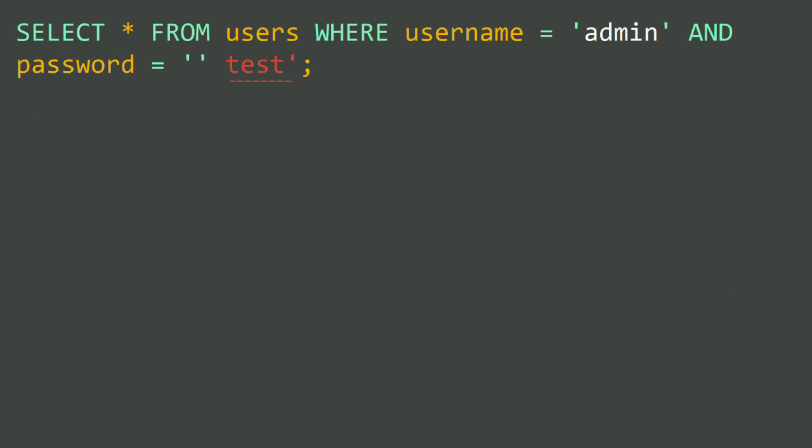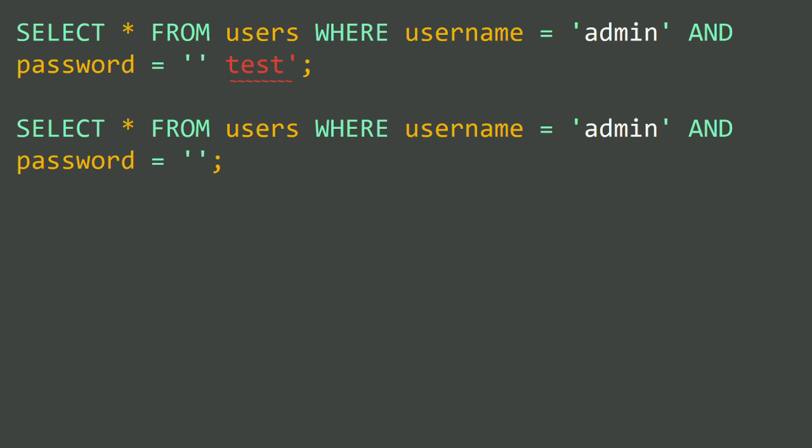This is the query that the server is running as a result of us submitting our password as single quote space test. And it looks kind of like this query. We have select star from users where username is admin and password equals empty string, but then there's this little bit on the end. And that little bit, that test there, we were able to add that in. So is there some way that we could take advantage of this vulnerability to be able to hack this bank account or hack this banking website?